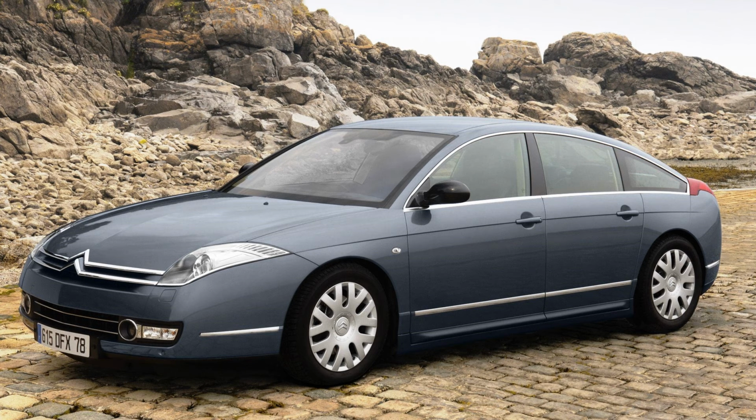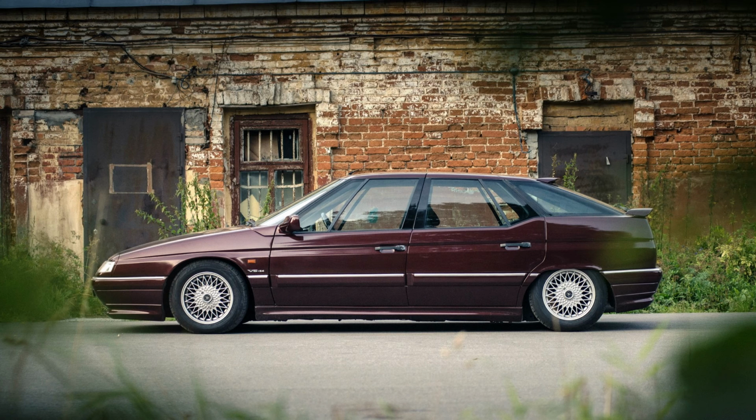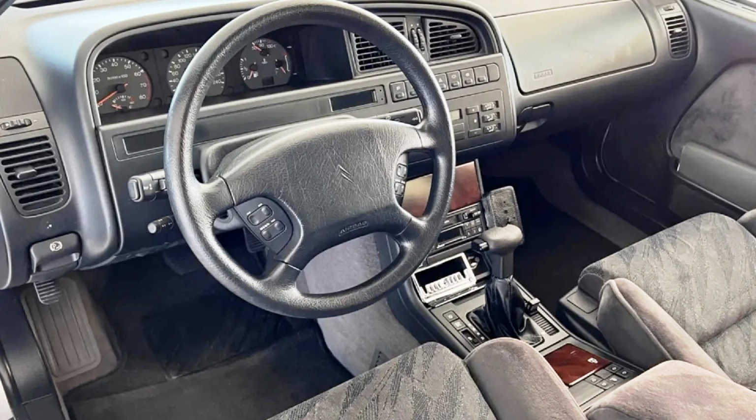And this was an even bigger catastrophe for Citroen. They sold only 23,000 of the C6 during 7 years of its production. But enough about the issues. Let's talk about how this car was driven. And this was unusual, controversial, and interesting.